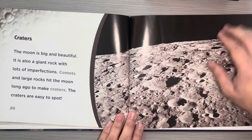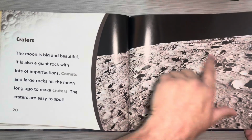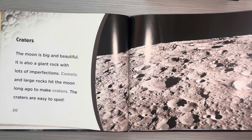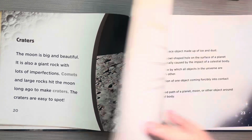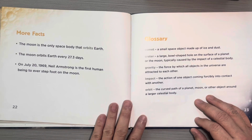So the moon is made out of rock and not cheese. I thought it might have been Swiss cheese because it has holes in it. But this is rock, and the holes are made by rocks hitting the moon and making holes in it. Okay, so it looks like Desmond was right.